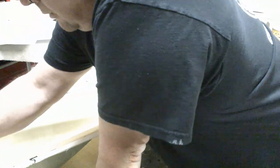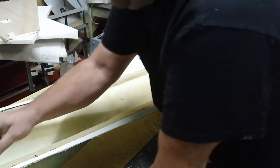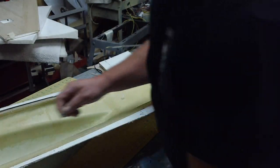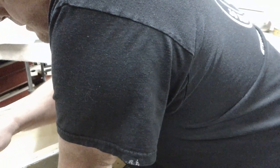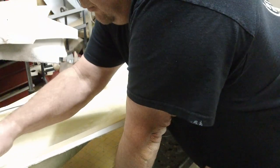Bam, that came out good, guys. Now what I'm going to do here is I'm going to show you guys how to make them nice flanged edges on your canopy hats. I don't actually have to lay a part up right away, guys. But I got to get this mold done.